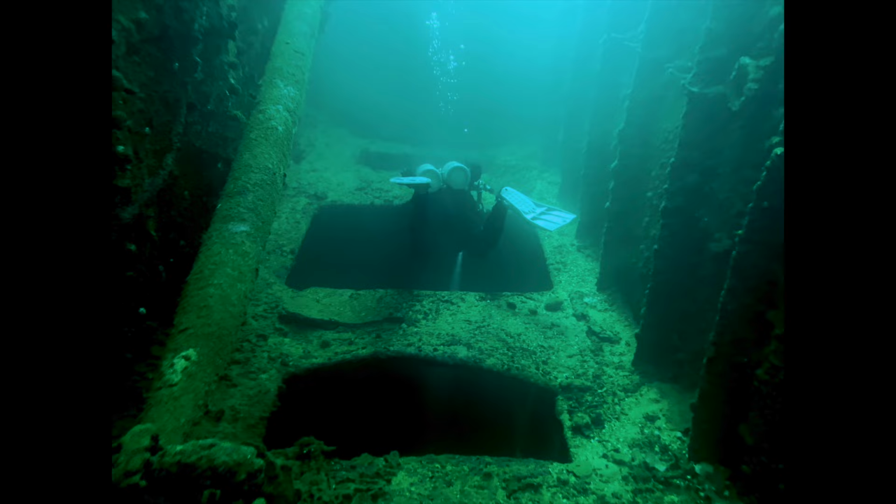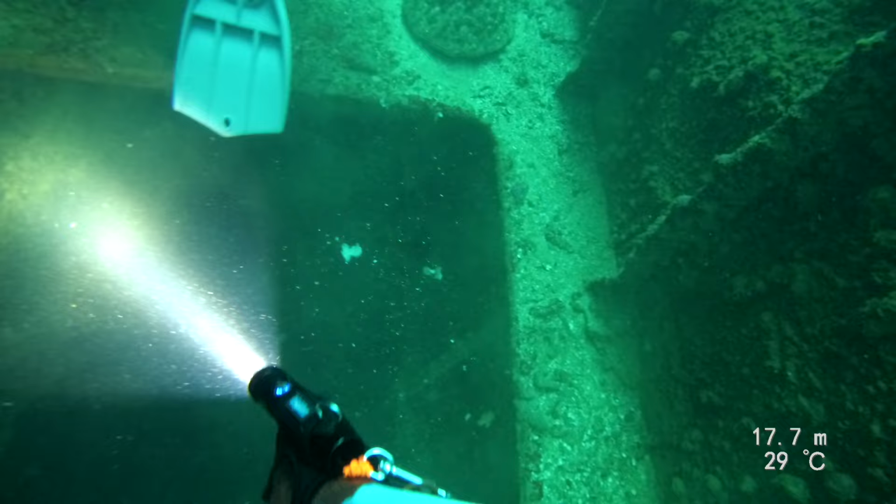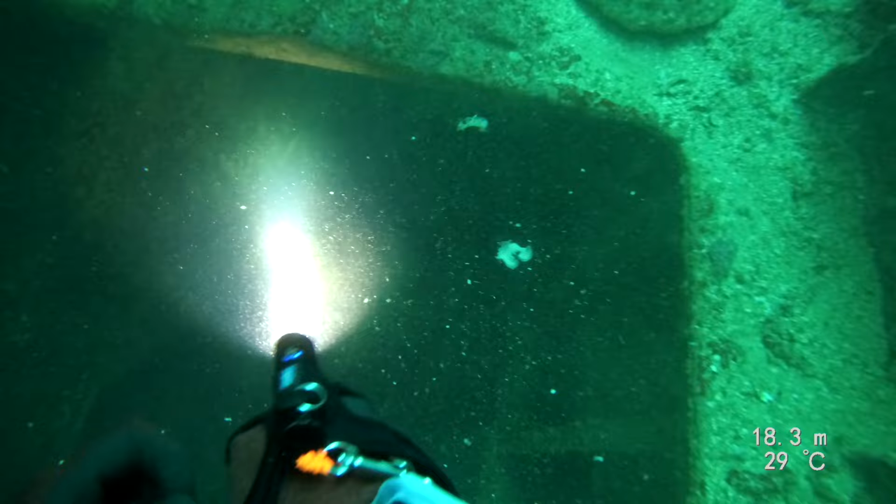So we now have one of the best experiences exploring anything, which is a fun hole to potentially poke our head in. So we have a little bit of hand signal communication to decide if we actually want to go in here, and ultimately we decide to go in using a reel to make sure that we can find our way back out this very well-lit hallway.